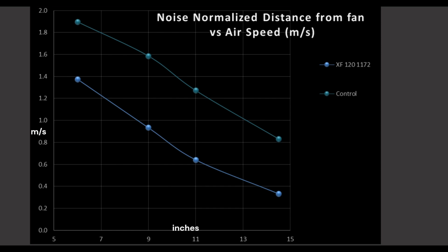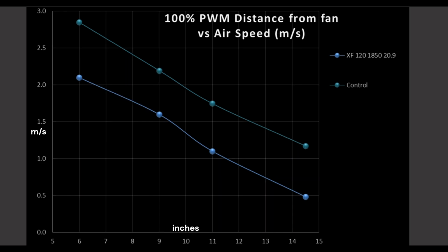Fans that are underneath it aren't necessarily bad fans, but would be considered suboptimal, just for reference sake. 140s tend to do better at the 11 and 14.5-inch mark, while smaller 120 millimeter class fans tend to do better at the 6 and 9-inch marks. So the XF120 is greatly underperforming my control fan. Let's move on. 100% PWM fan signaling, and it's still underperforming compared to my control.